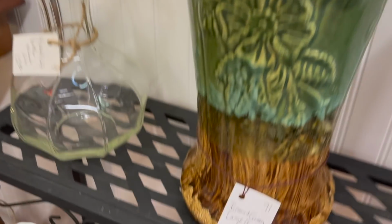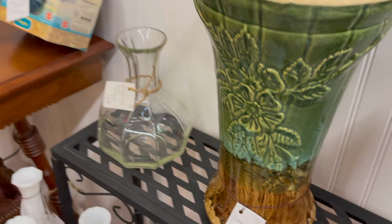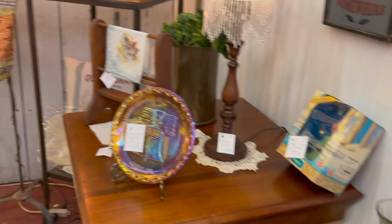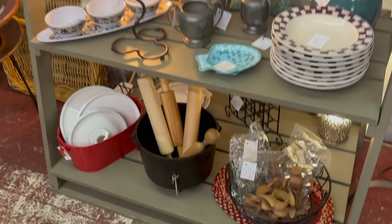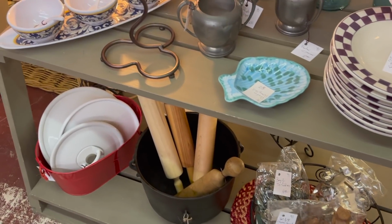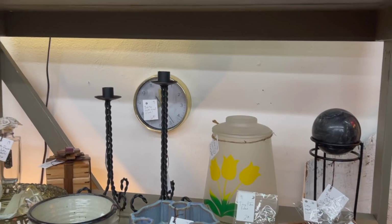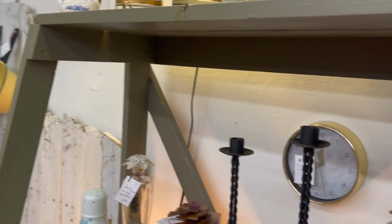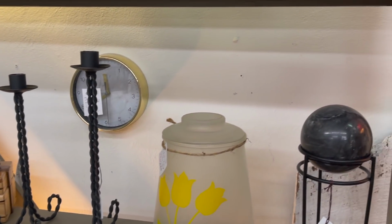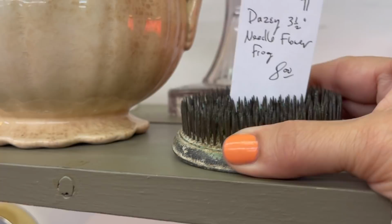And this really oversized pretty vase. It almost looks like Roseville pottery or something like that. So not bad prices on those. And a lot to look at here, which is half the fun, right? Just looking around, getting ideas, seeing what you think.